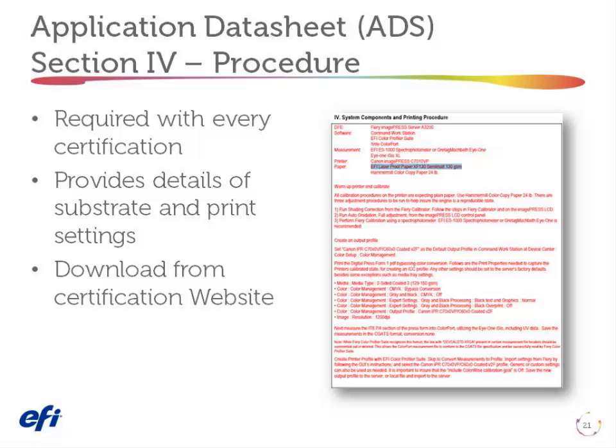The last thing I want to talk about in the realm of this certification: I've talked to you a little bit about what the details are of how they do the IDEAlliance Digital Press certification. As I told you, we have many systems certified, and I encourage you to go look at the IDEAlliance website or the Fogra website and see all the systems that are certified.